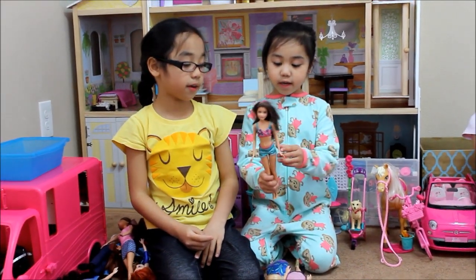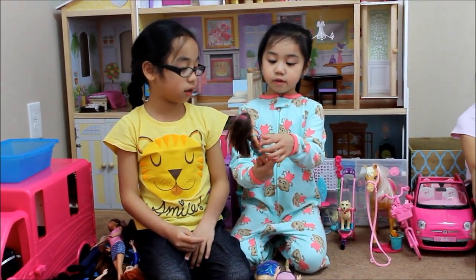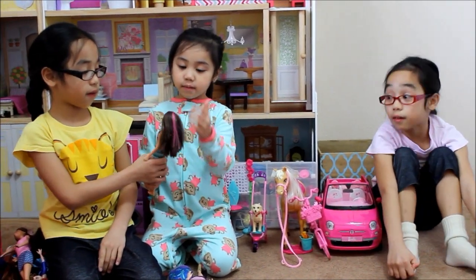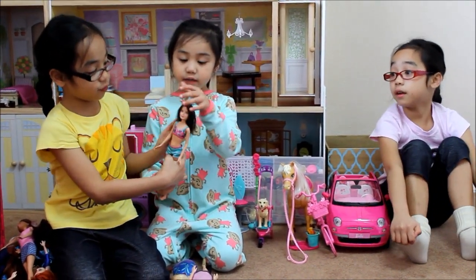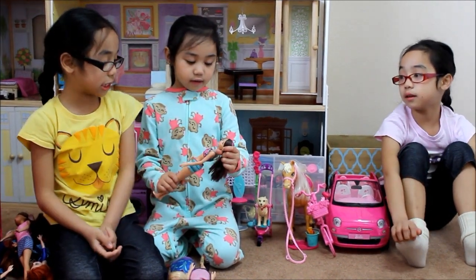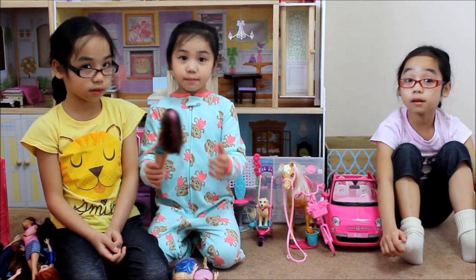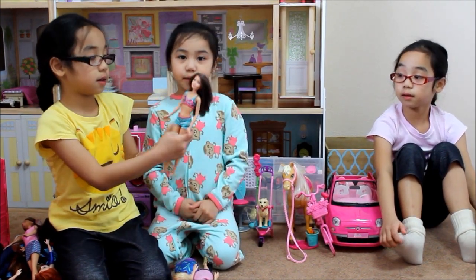This is Skipper. She has a diving suit, and she has the same hair color in the Barbie videos, and the Barbie in the Dream House, and she's really cute. And she has a little bit of makeup.